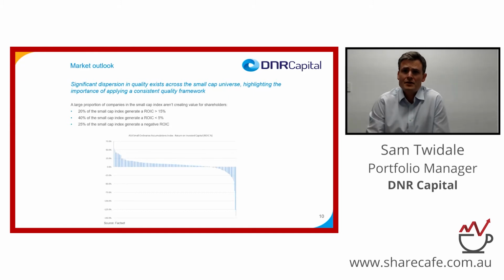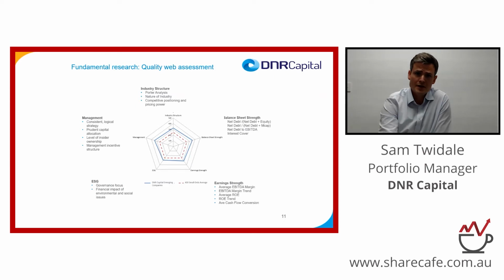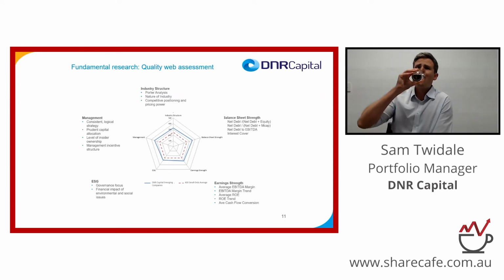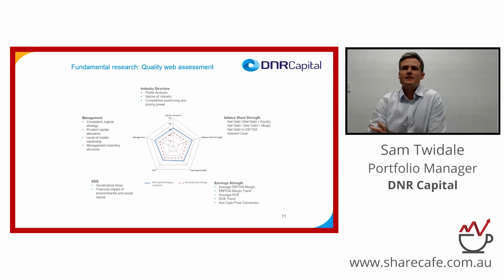These are the businesses that are actually creating value for shareholders. And it's for this reason, on the next slide, that at DNR we apply this consistent quality framework to each business. We rank businesses based on 5 key quality characteristics. We think these define a good quality business: a company that has a strong industry position, strong balance sheet, good earnings strength, good management, and low ESG risks. And then flicking to the next slide.